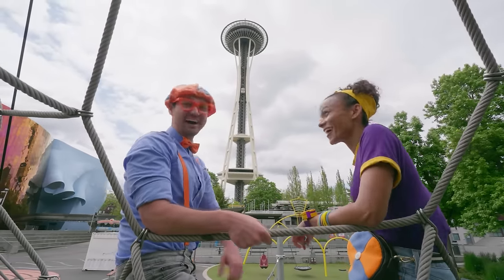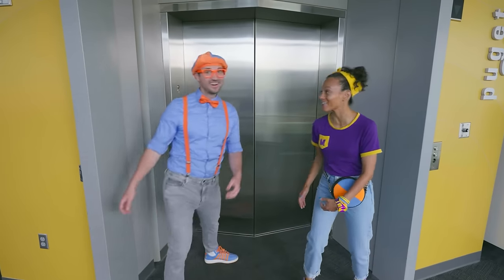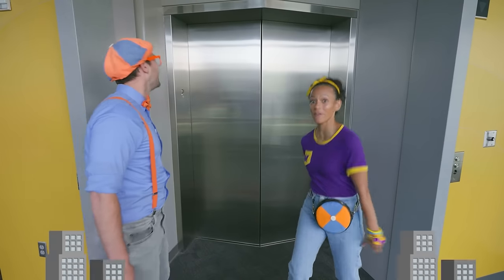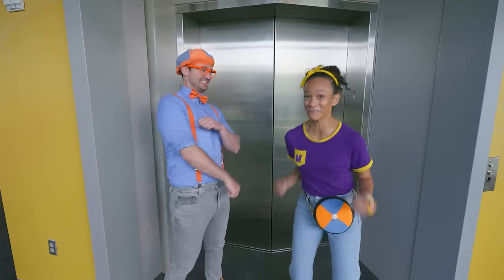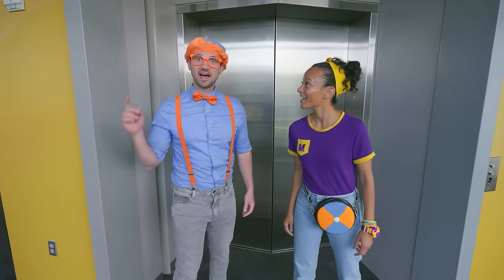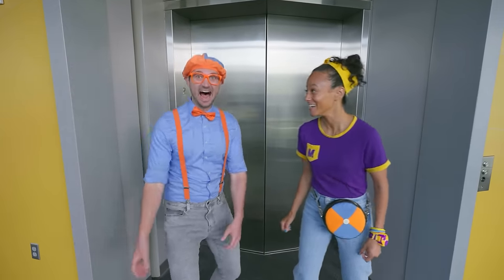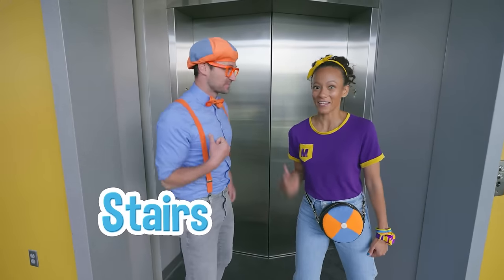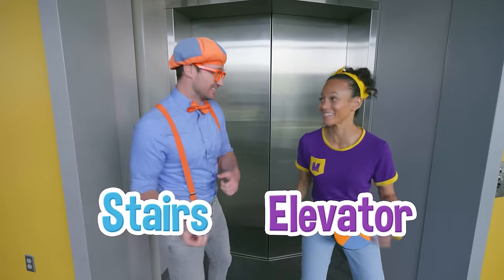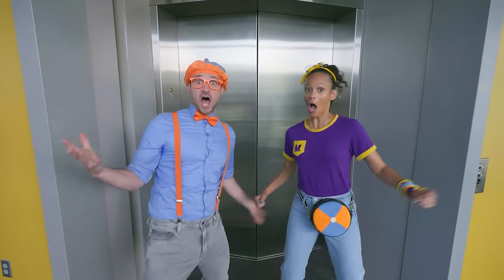Cool. Let's go. Okay. Whoa, Blippi, check it out. The elevator that will take you up 52 floors. Whoa, that's really high. I'm excited. I know, me too. Wait a second. I have an idea. Are you thinking what I'm thinking? Yeah. A race. I'll take the stairs. And I'll take the elevator. All right, and we'll see who wins. Yes, let's do it. Ready? Yep. Three, two, one, go!